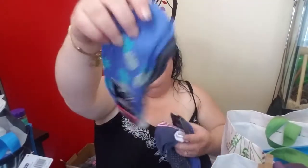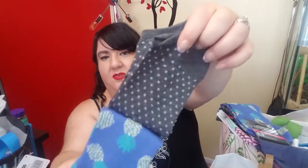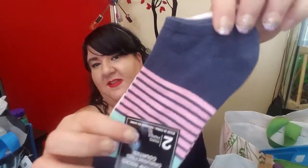Some other socks that I found are, these are the two pair of socks, and this one has the pineapples, and then the other pair is really cute gray with polka dot. And I got two pair of those. Figure I'd keep one around for a possible gift or another giveaway. And then they had these really pretty ones, pastel polka dots. This is another two pack, and I really liked these with the gray, pink, and the teal. And I love these Dollar Tree socks. There are some that I don't care for, but it seems like I can tell the difference of the ones I like and don't like. But I really like these kind. What else?